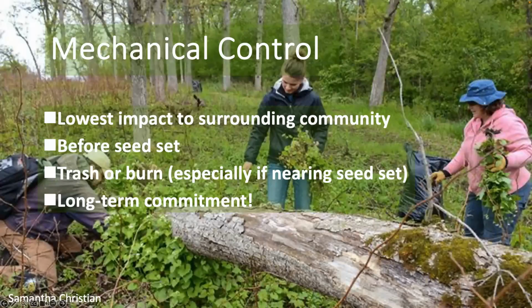Many species, including garlic mustard, someone submitted this question, it really is necessary to bag and remove species like garlic mustard if they're close to seed set. The seeds can still mature on plants even after they've been pulled. And so this is a long-term commitment, right? So annuals, you're worrying about the seed bank. Perennials, you're worrying about those underground energy stores. So you're going to need to follow up the next year, regardless of what species we're talking about.